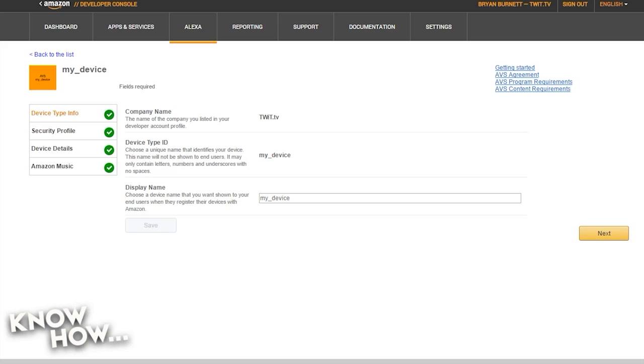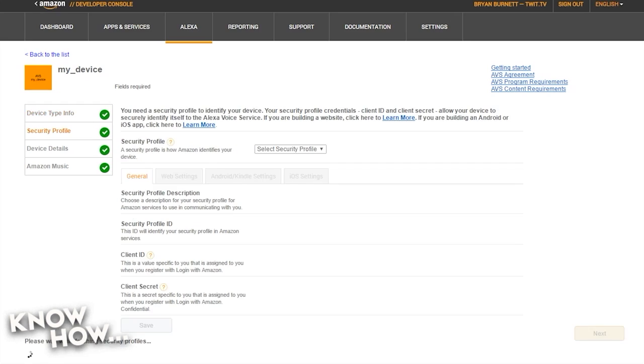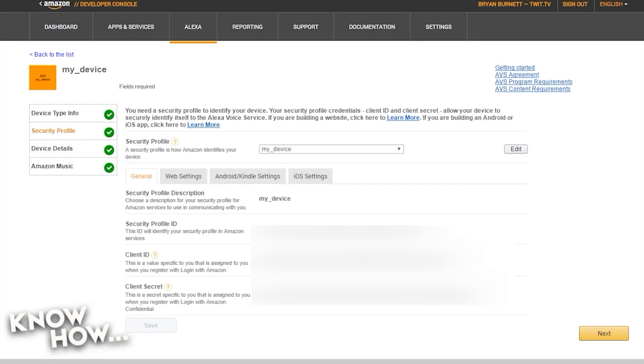Now you want to name it, and this is important, my_device, and make sure to use that for your description and things like that. So under your security profile description, it will say my_device, then there's the security profile ID, client ID, and client secret. Those are some numbers you're going to want to keep track of.